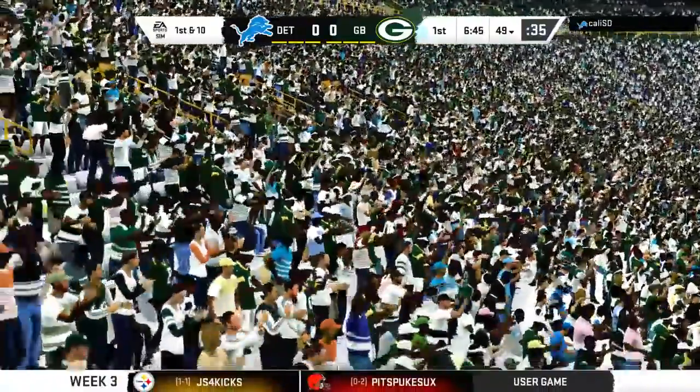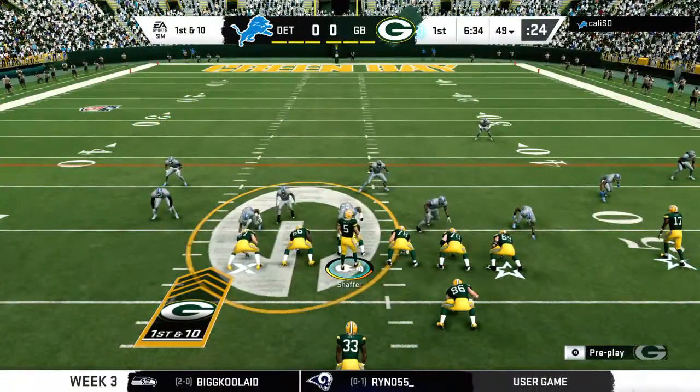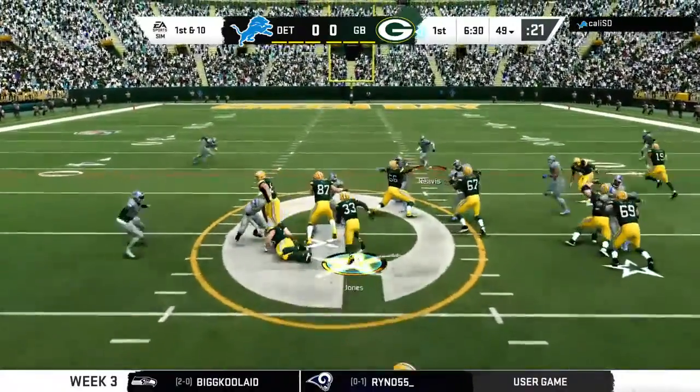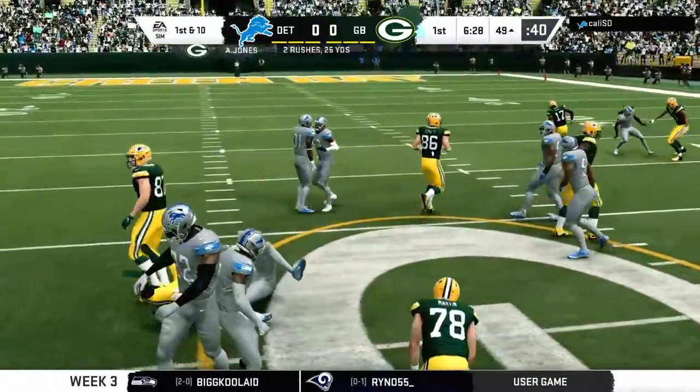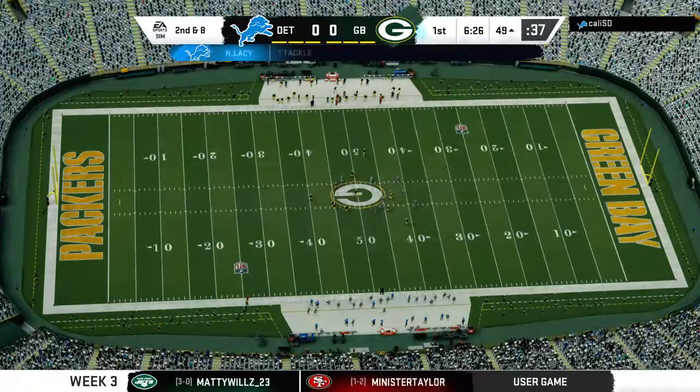Well, he does it at a high level, doesn't he? Because when I watch him, I think of his vision. Straight ahead, peripheral. Also has that sense of where holes are going to be before they actually open. I think that helps set him apart from many of the other backs in the league. And he's going to get it across the midfield stripe into Lion territory.